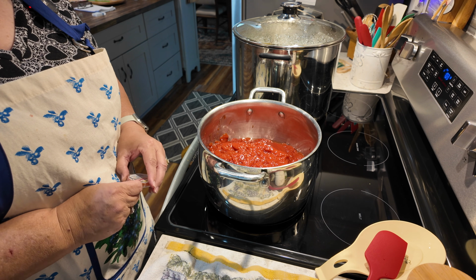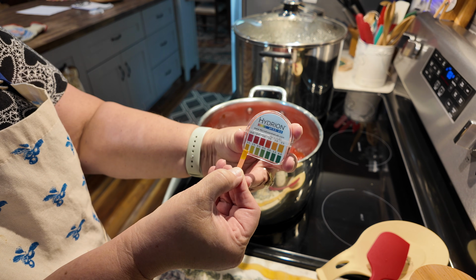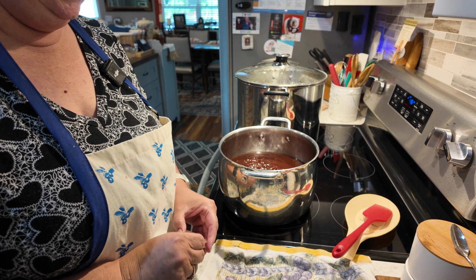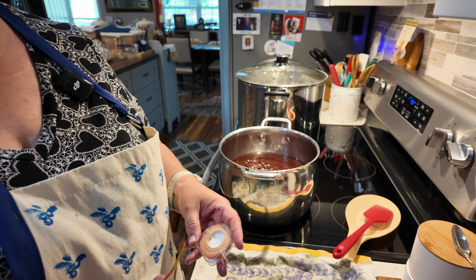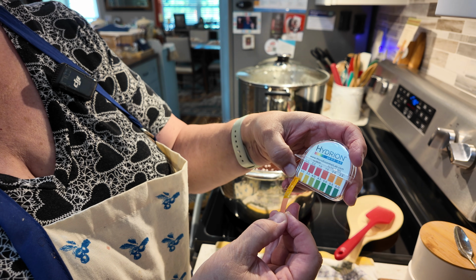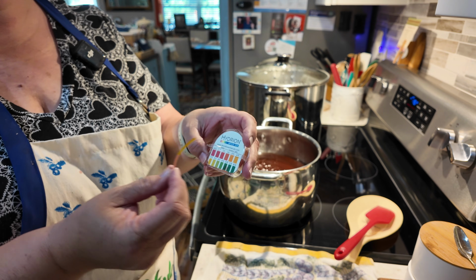Alrighty, the next batch is going, and this is our ketchup, and we're around the 3.5 mark on the ketchup. Alrighty, let's test our last product, which is the barbecue sauce. I'll just wipe it off on a napkin. And we're also between the 3 and the 3.5. So all 3 batches are good to go.